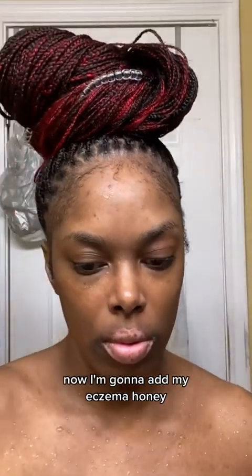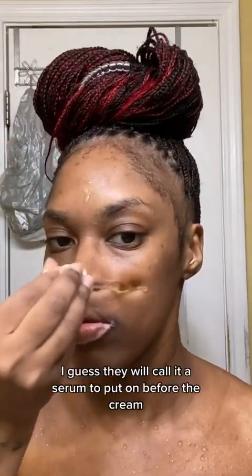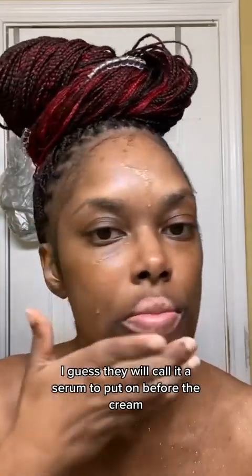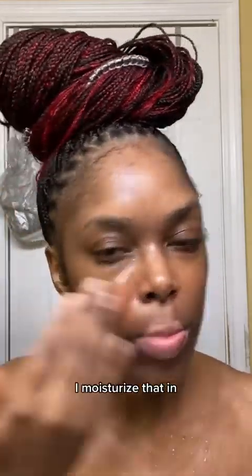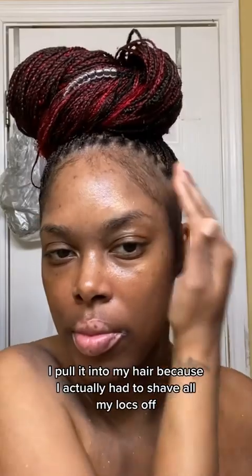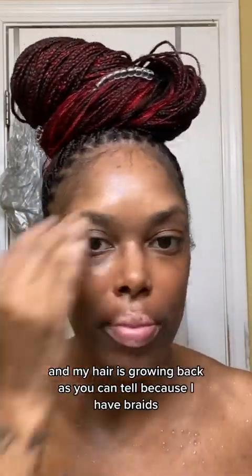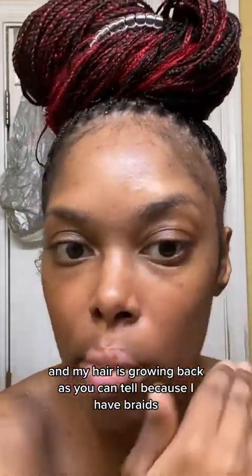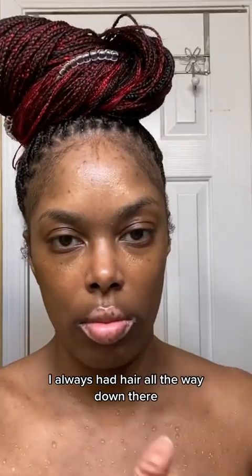Now I'm going to add my eczema honey. This is like an oil, I guess they'll call it a serum to put on before the cream, but I don't use cream on my face. I just use the oil. I moisturize that in. I pull it into my hair because I actually had to shave all my locks off, and my hair is growing back, as you could tell, because I have braids, and I'm working on my edges coming back as well. I always had hair all the way down there.